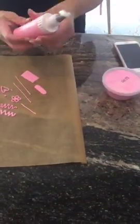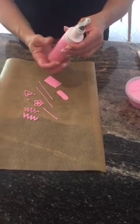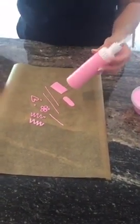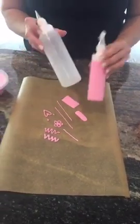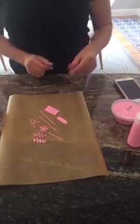I really like the Sugar Bell bottles because they're not terribly stiff. So if you do use them for piping, they're not going to hurt your hand. And they come in two different sizes too, which is nice. There's a 4 ounce and an 8 ounce. So yes, usually we carry these. We're out of stock right now, so we'll get more though.